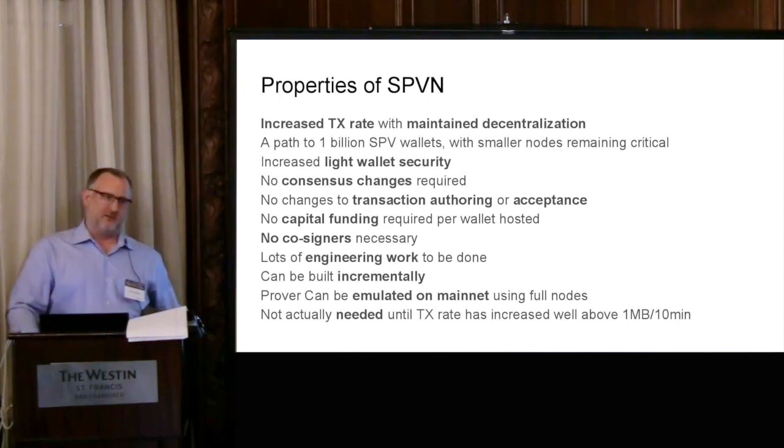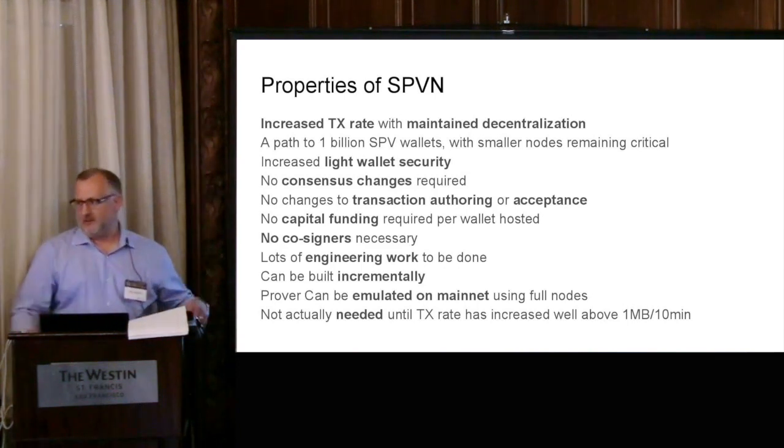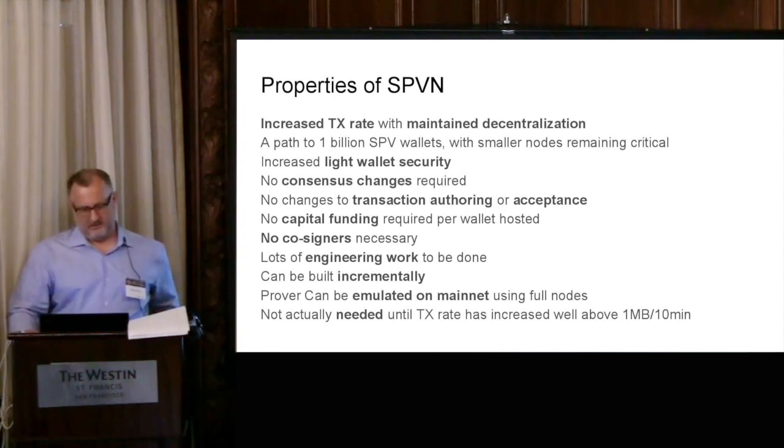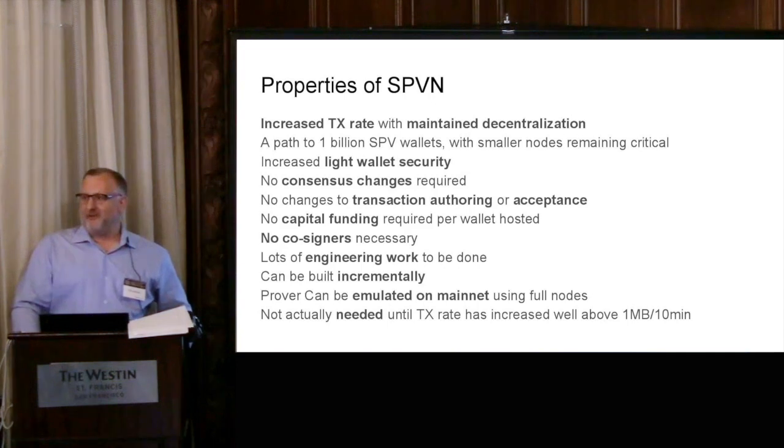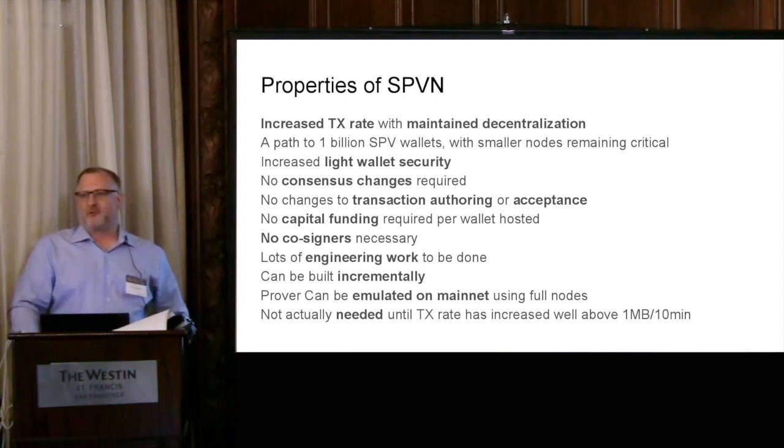There's no changes to transaction authoring, what you have to do to make a transaction. There's no change for a merchant or an exchange; they don't have to start taking HTLCs or some new thing. It's just the same. There's no capital funding required like some of these solutions. No co-signer is necessary. There is a lot of work to be done.